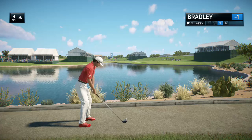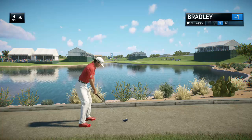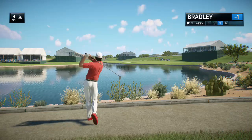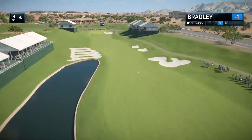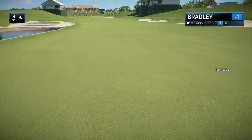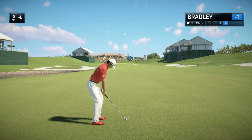Frank, this looks tough. He's on the macadam, but for a high-level professional? Well, he's taking the wrong path, Rich. We have a couple of hundred yards to this flagstick.